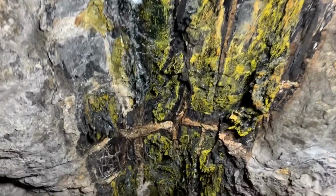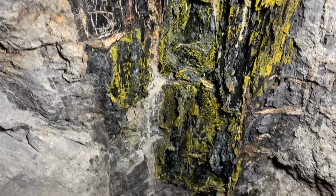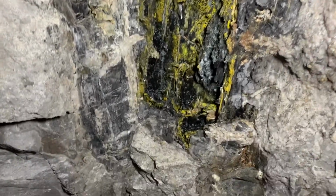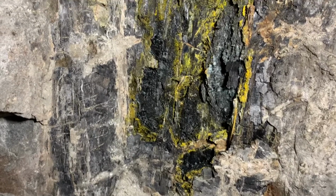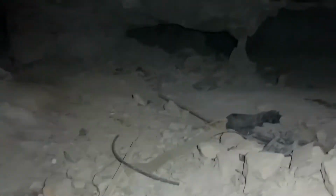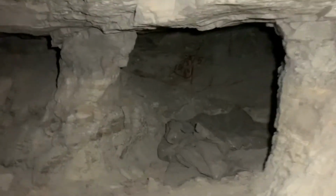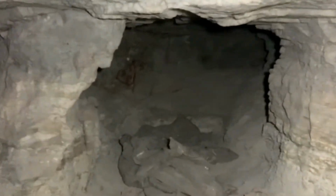Those colors are just incredible. I'm really wondering what the yellow is. What sort of oxides make yellow that you would find in a uranium mine? So, still kind of going through the grand ballroom area. And then it narrows down a little bit.